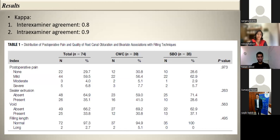This is the table presenting distribution of post-operative pain and quality of root canal obturation in both the obturation techniques. As we can see, the results are not significant.